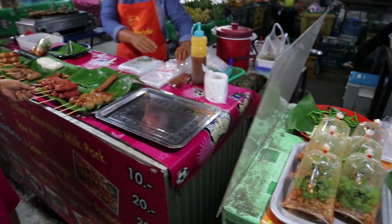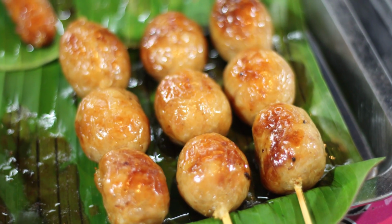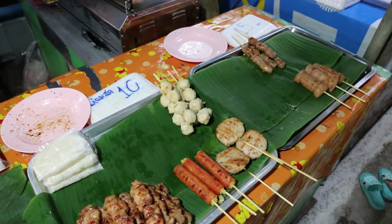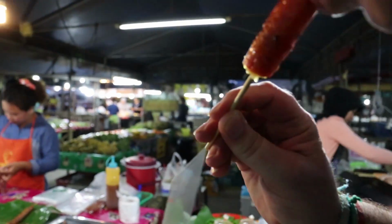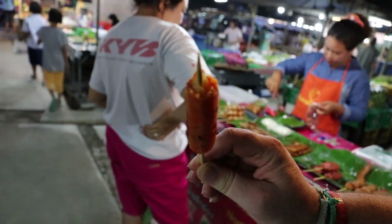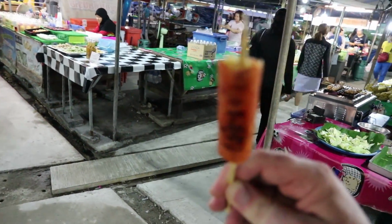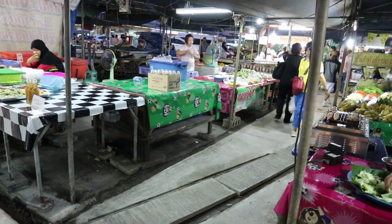And this lady here also has grilled sausages. Got a number of different sorts. I might have to try this one stuffed with rice here. All right, I'll eat this one on the go. Smoky and sweet. Maybe a little bit spicy as well. That is really good.